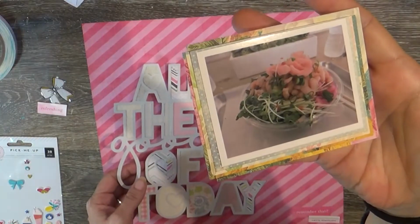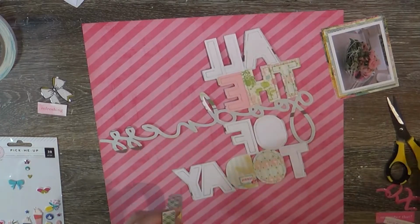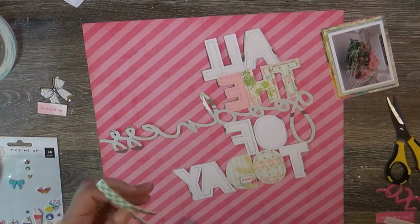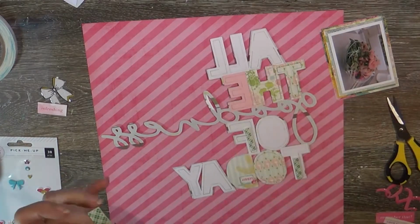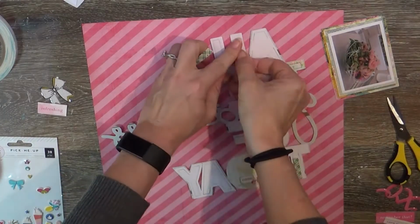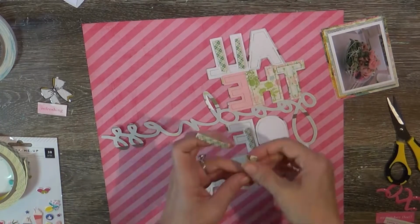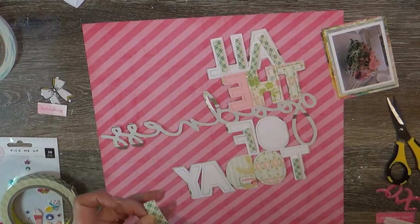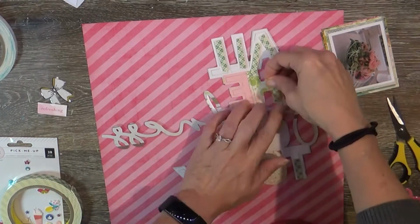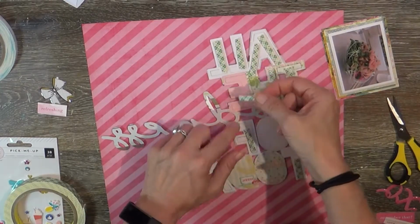So now that I've decided I'm just going to do the one photo and I'm going to have this pop of color behind it, I went ahead and went with the diagonal of the paper. I mean, what better way to mix it up? And I just thought throwing it a little off center and using it on the diagonal would be cute. And so I'm going to go through my foam tape, pop this up.